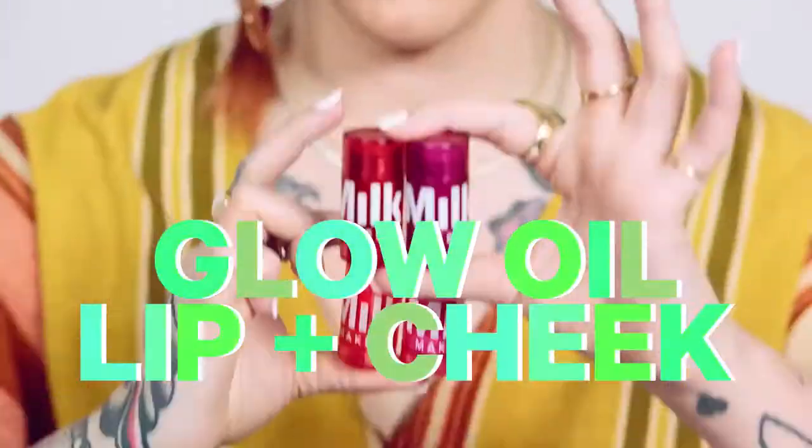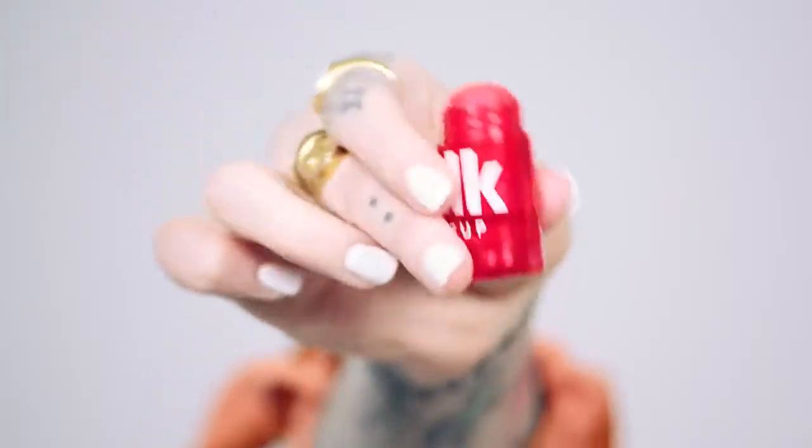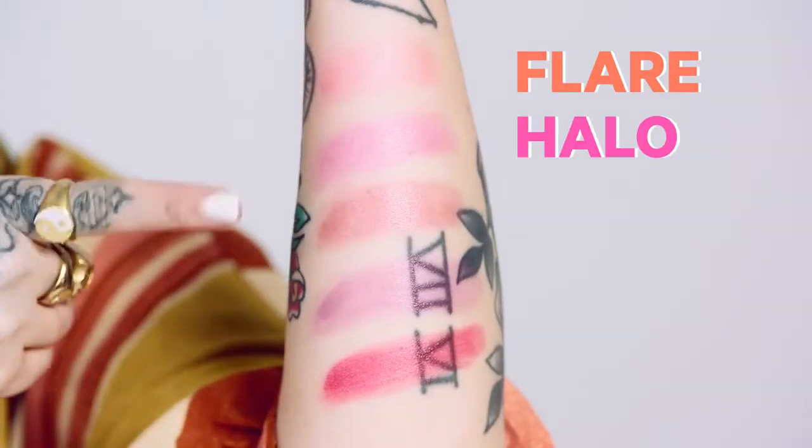It's Glow Oil, Lip and Cheek. A sheer, shimmering tint for a lit from within glow on the go. Glow Oil Lip and Cheek allows you to swipe on a subtle tint while you're out and about. Formulated with antioxidant-rich rice bran oil for a surge of hydration. An instant good-for-you glow. These sheer, shimmering shades blend on seamlessly for a soft wash of color.